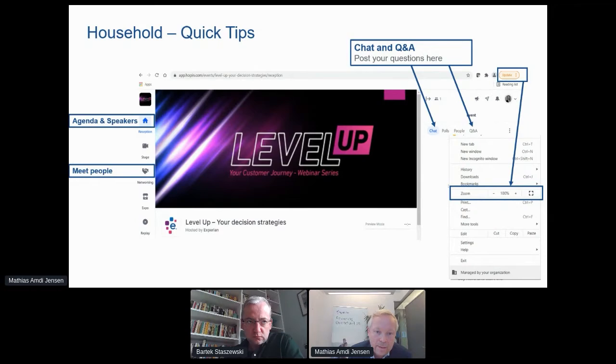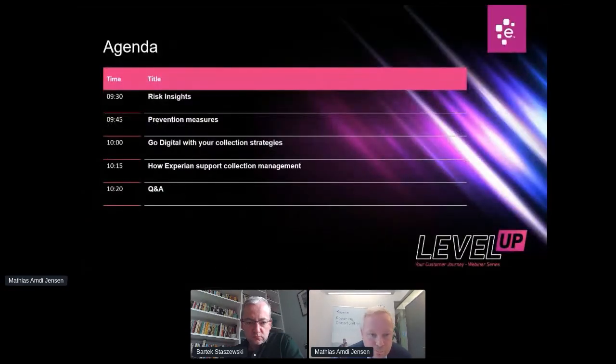Right, but during today on the agenda, we have a few points to go through. The first point is around risk insights, where we're going to take a step back to look into what we have seen during the financial crisis, but also what we have experienced so far during COVID-19. Then we'll go into the prevention measures that we see work best in the current setup with early warning, but also early collection and collection activities. I mentioned digital before, and now we're seeing players moving into much more digital activity with their customers, but also internally in order to optimize processes. Finally, we'll put a little bit of product placement on how Experian supports collection management with our clients across EMEA. And then in the very end, we will give you the opportunity to address questions that we will answer accordingly.